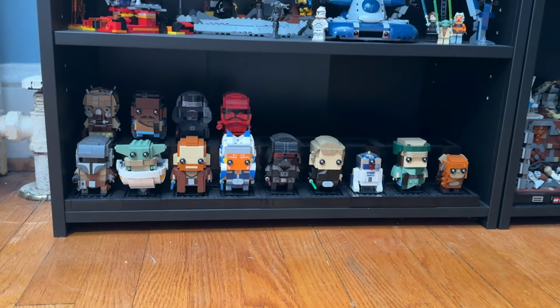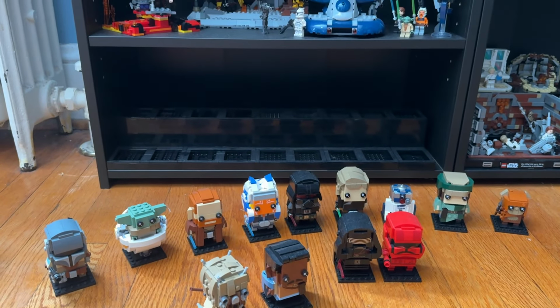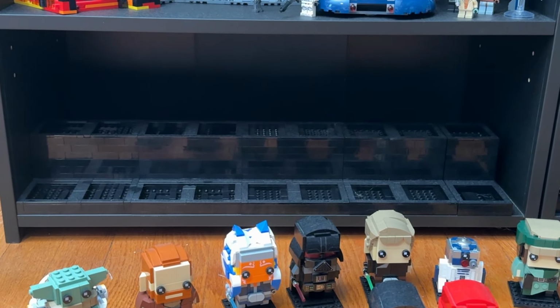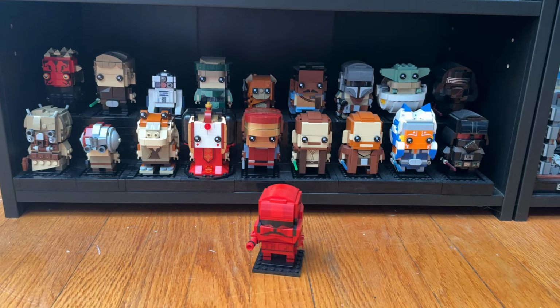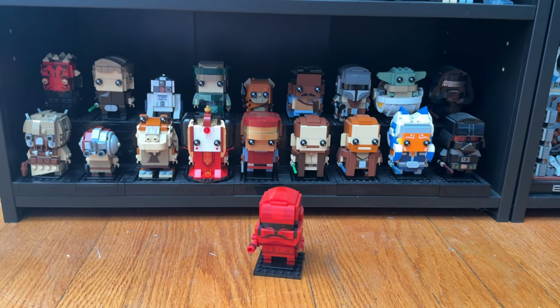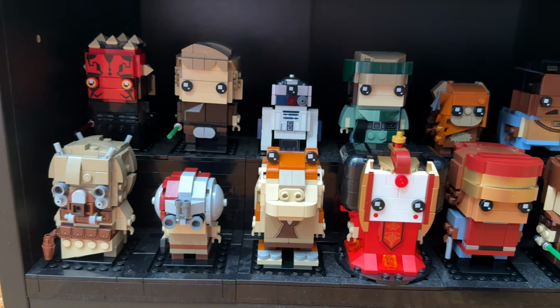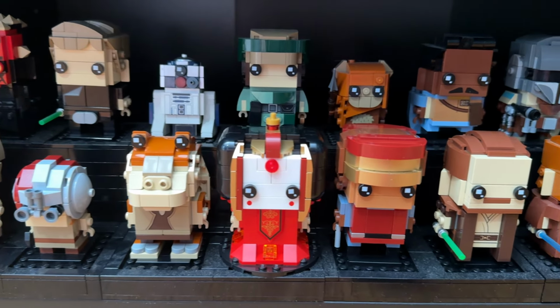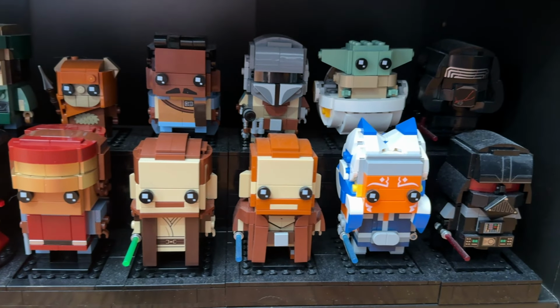So let's go ahead and throw these guys in with the other LEGO Star Wars BrickHeadz that I have. I'm going to clear everything off just so I can get a better idea as to where I want to place everything. And so I ended up placing it like this for our first run, and I ended up not having space for the Sith Trooper anymore, which was kind of unfortunate. And I really like how this display looks, though I don't think this is the final one that I'm going to go with, because I feel like this is good, but I can make it a little bit better.